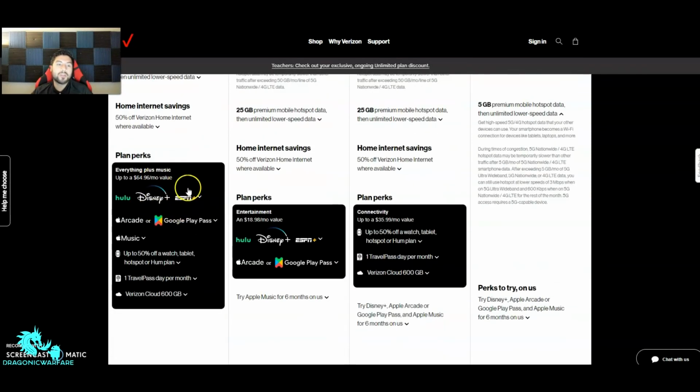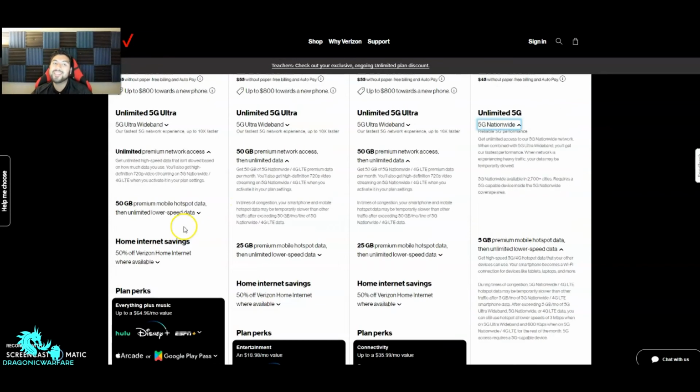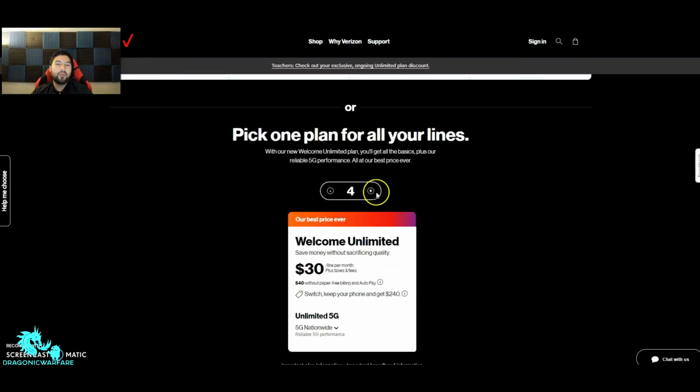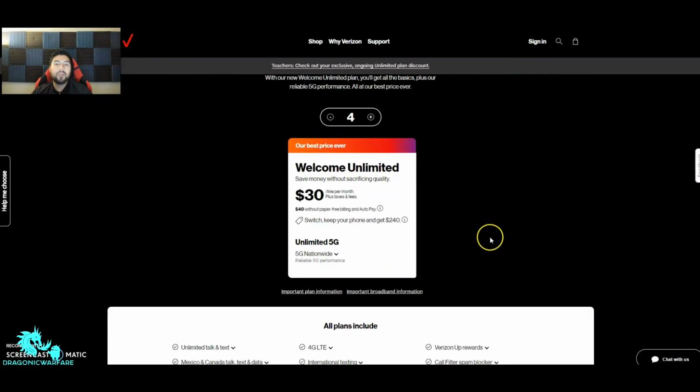And then look at these perks, guys. You get basically all these two. You combine them, boom, you get that. So that's definitely worth the savings. Like I said, Verizon is really expensive, but you get a lot of perks. And then, of course, the one we're talking about is the Welcome Unlimited.